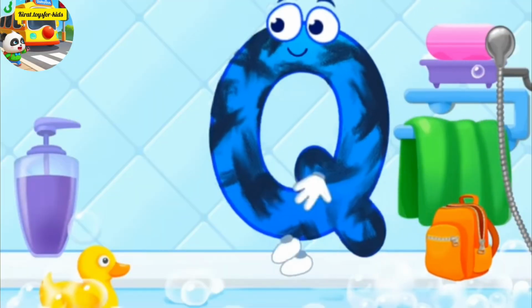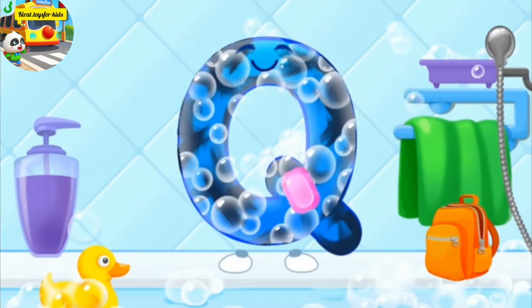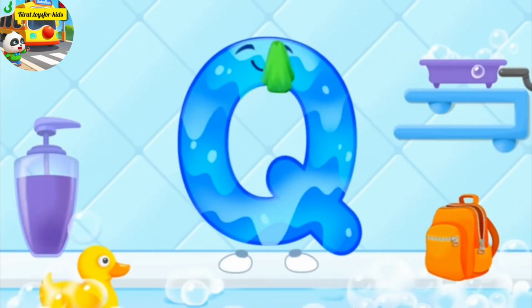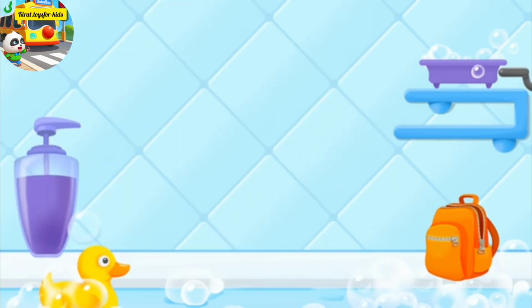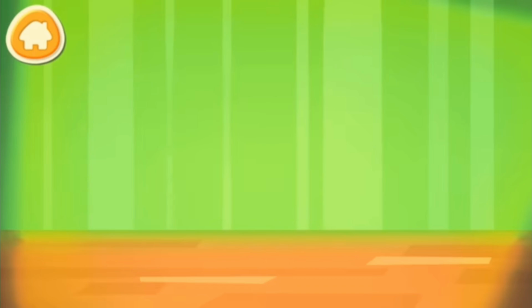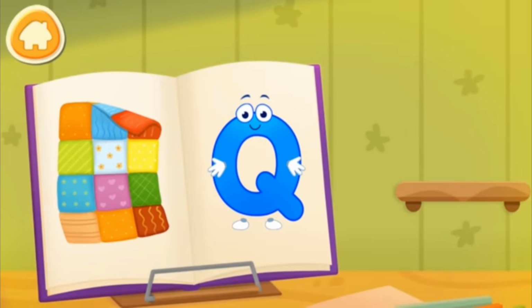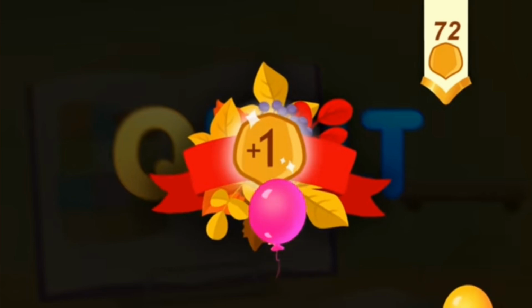The letter got dirty. First, soap the letter up. Wash away the soap with water. Wipe the letter with a towel. Beautiful! The letter got crumpled. Smooth the letter. Good! The danger is over. Q, quilt. You've earned a nut for the squirrel.